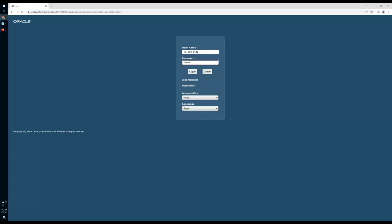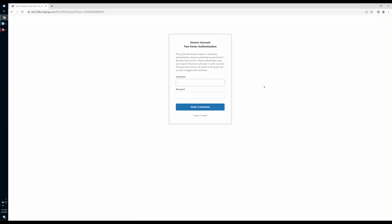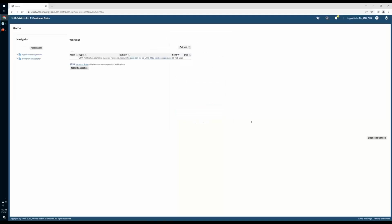But what we've done is now in AppDefend, we put a second layer of protection here. So now what happens is I have to log in as an Oracle Business Suite named user that's authorized to use this account. And it could be authorized via profile option or a group within AppDefend. Let's try to log in as operations. And this user is not authorized to use it. I can't use this account unless I'm authorized to use it. And now I went in as another account and it was authorized.